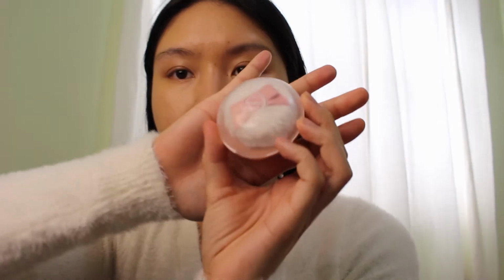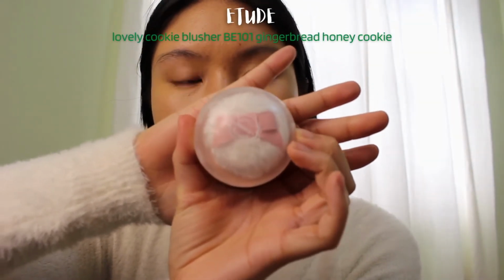And taking this blush from ETUDE, I'm just going to lightly apply some on the tops of my cheekbones just to give myself a bit more color and a bit more life. Just a very light blush. I'm not going to go too heavy on it. I still want it to look a bit more of a natural blush.